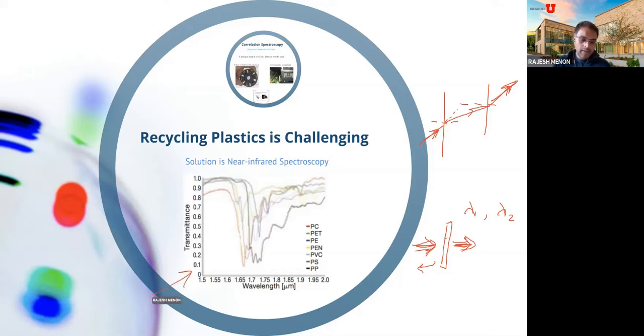On the horizontal axis, I have wavelength in microns. You will notice this is going from 1.5 to 2 microns. So this is the infrared, also called the telecom wavelengths. Telecom or the K band, there's all kinds of names for it. It's about 1.55 microns, roughly. You might also notice that these wavelengths are invisible to the human eye, but it turns out that some plastics will absorb it. And on the vertical axis, I have transmission.